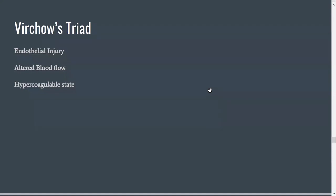Sorry? AFib, yep, that's one example. Anything else? So the classics are planes and surgery. If you get off a plane, you are immobilized during your flight, you're in a stasis kind of state. And then secondly, long surgeries and procedures, once again, stasis.